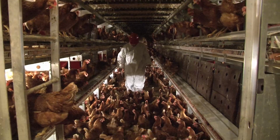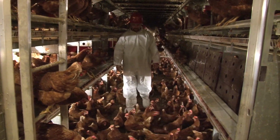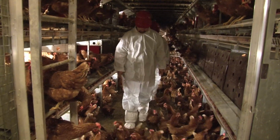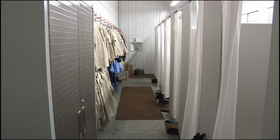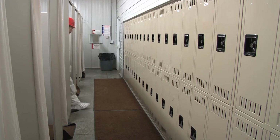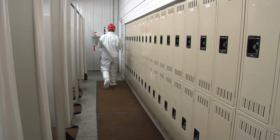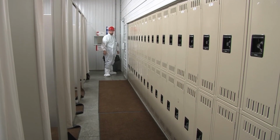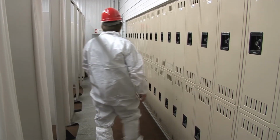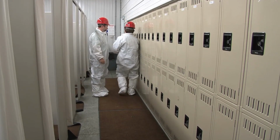However, there is still movement of personnel and equipment which must be done in a manner consistent with the company's biosecurity protocols. This may include clothing changes and shower-in, shower-out systems, which are great biosecurity measures to implement. However, the regulation does not specifically require clothing changes and shower-in, shower-out systems. The regulation requires the firm to maintain practices that will protect against cross-contamination when persons and equipment move among poultry houses.